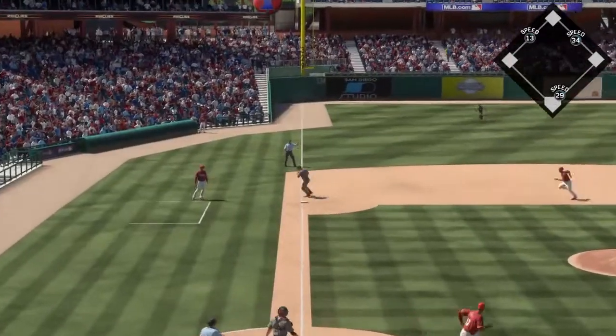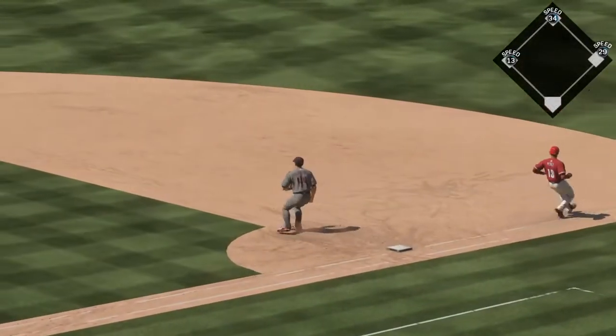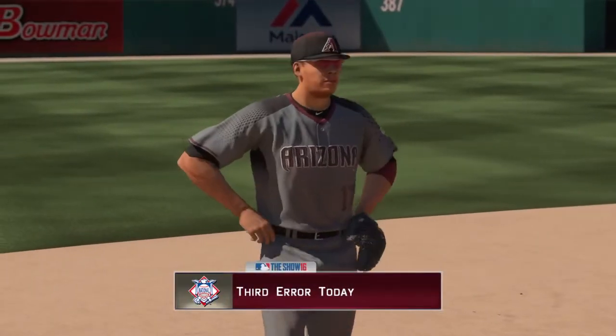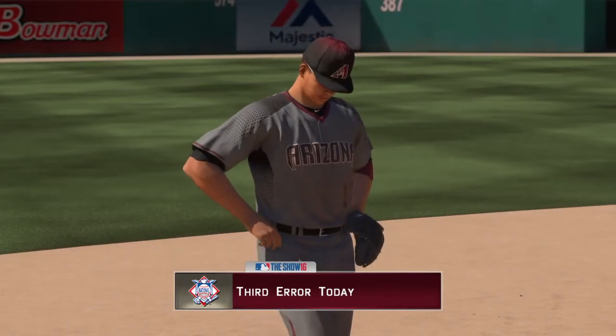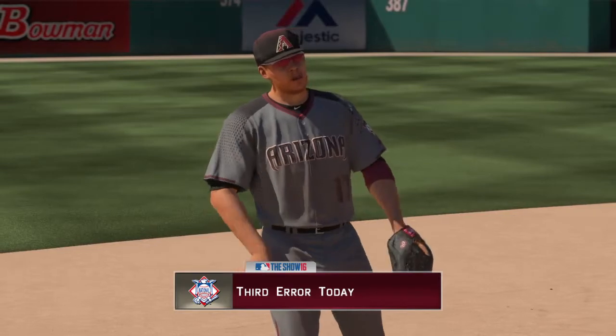Down the third baseline. Oh, and it's off Valencia's glove. And the recovery's too late as he's able to beat the throw to first. Well, if you're looking for a reason why this club is losing, 3 errors so far in the game. And the fundamentals, they're just nowhere to be found right now.